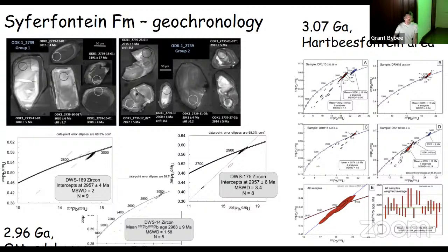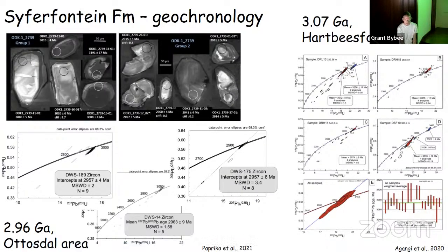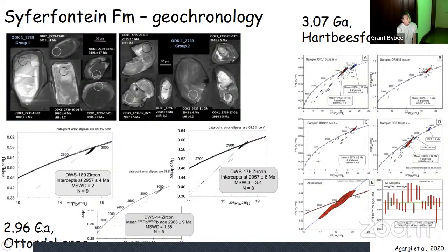But now, samples from the Otto-Stahl area tell us a very different story, because there, most zircons are actually 2.96 billion years in age. And in one or two samples, we actually observed two age populations, the 2.96 population and the 3.07 population, which indicated to us that these 3.07 billion year old zircons are actually xenocrysts. They are derived from the basement, and in our study, we did actually date one of the granites at 3.07. So the actual age of emplacement of these volcanic rocks, we can now say, was much later. It was around 2.96 billion years ago.